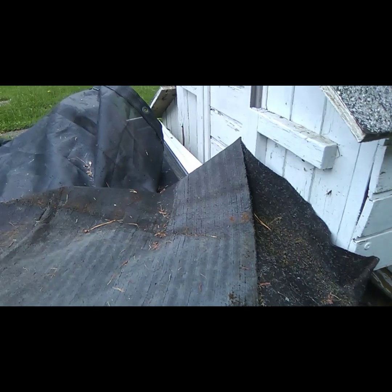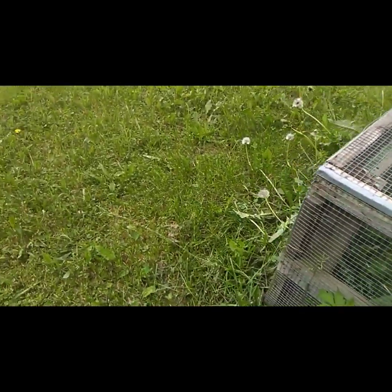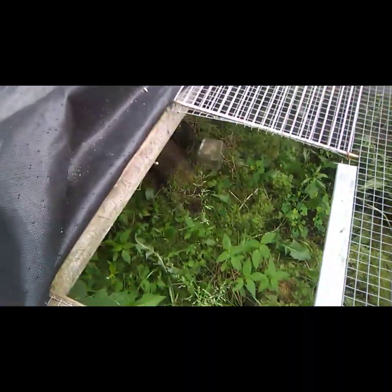Hopefully there's no bees in there. But I don't know if you can see in there. But then it has this little door, which is just covered up. Yeah, and it's pretty cool. It works for chickens too. I just had the bunny in it because I wanted her to be as natural as possible. I don't have the bunny anymore. I let her go when she got big enough.